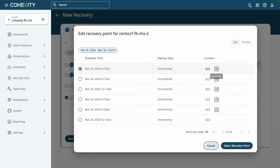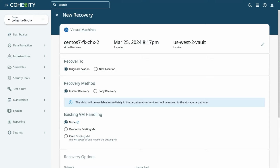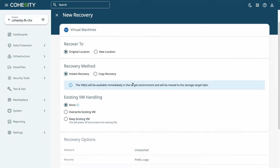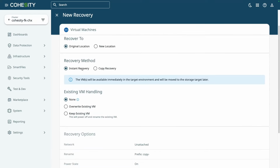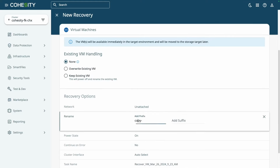But if I want to recover from the vault, I'll select that, and I can select different points in time. Based on, hey, someone gave me a ticket, I need March 25th at 8:17 p.m., I can go ahead and select that one. Next, I'll go to my recovery options, kind of your typical recovery. I want to go back to the original location. How do I want to recover it? And if I want to make any changes here, I'm going to change it to recover from FortKnox.